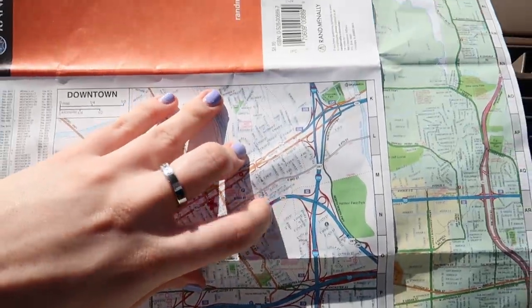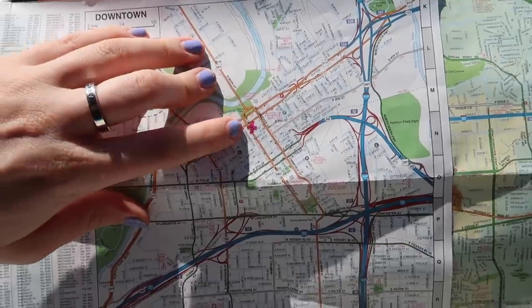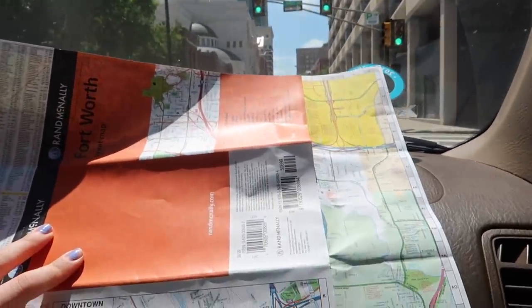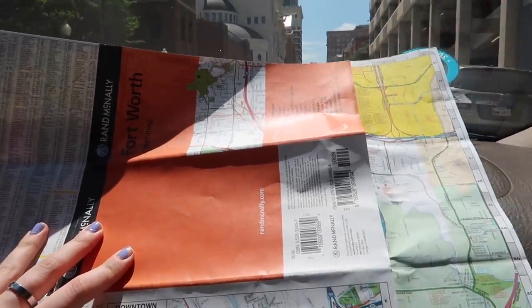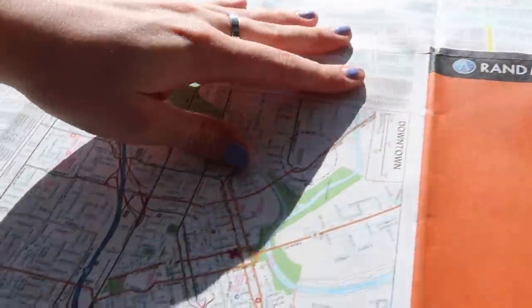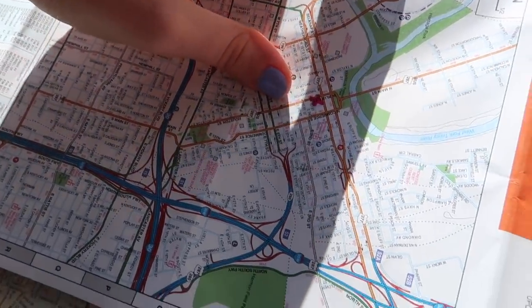We are currently like right here somewhere, and we are trying to get to right here. Oh wait, Commerce, I see Commerce. You see Commerce? Yep. Okay, I think. It's a left only though, I think. Oh wait, no, it's not. Okay, wait, we're like this. You're gonna go right on Commerce.